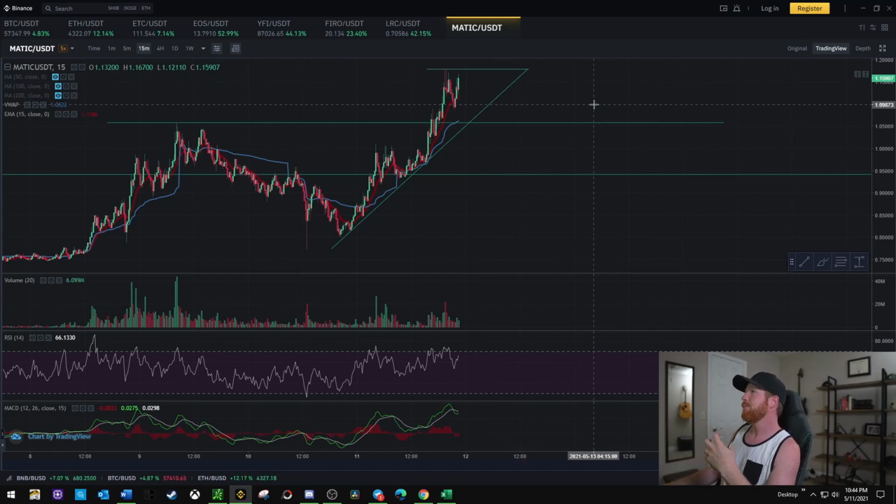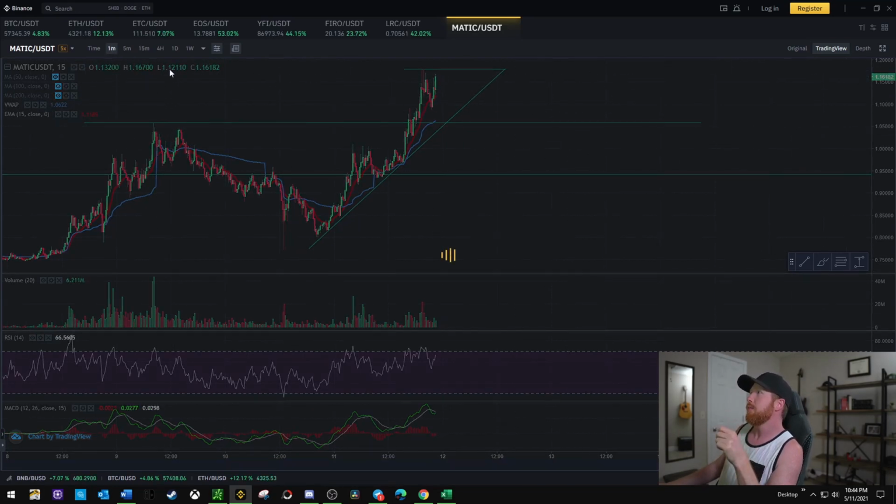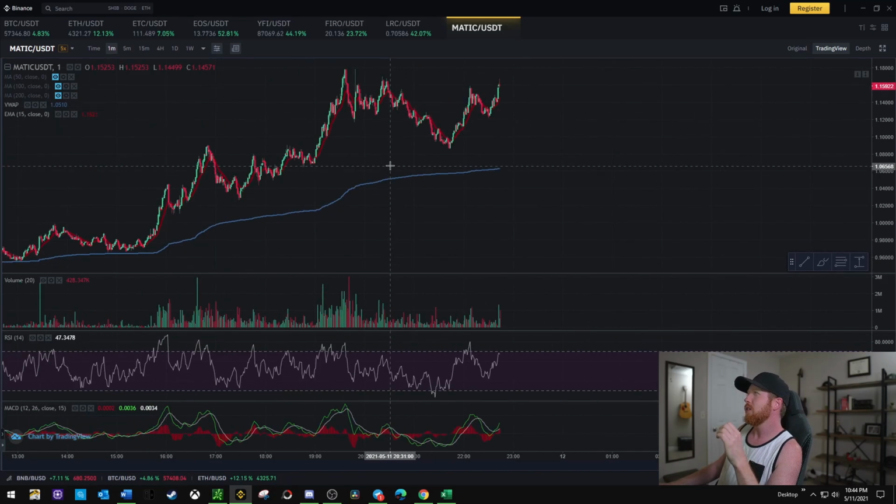Again, I'm not a financial advisor, but I can tell you that it's forming a good pattern here. I like this. This is comfortable. This is nice. So just pay attention to that. The last thing I want to do is maybe take a look at the 1 minute chart, just to see what the price action is looking like.